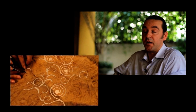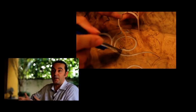Marquetry is an incredible technique. Marquetry is basically as highly skilled as painting, only their medium is veneer.